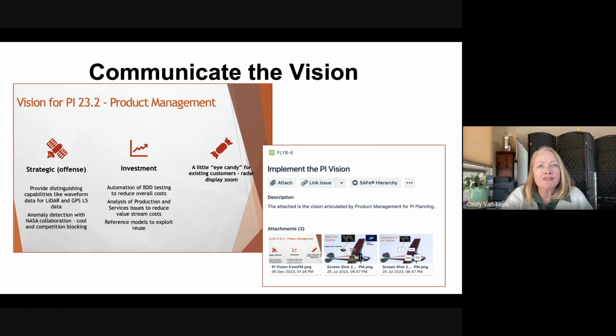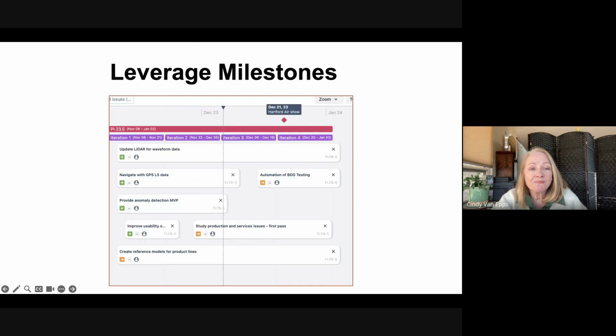Well, you've been to PI planning, right? And you've seen the slide from product management. Here's the slide from my sample system. And then you leave PI planning and do people have that at their fingertips to refer to? Is it burned into their brain cells so they don't need to go back and find out what you said? No, what we need to do is put it in our single source of truth, which is Agile Hive Cloud. And here's an example of where I just created an objective issue type and said, we're going to implement the PI vision and we're going to attach the vision articulated by product management. It has nowhere to hide.